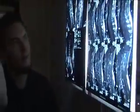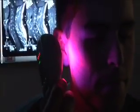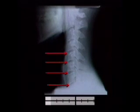Depending on the extent of your problem, or if results are not achieved in a reasonable amount of time, further studies including x-rays, MRIs, or CAT scans can be ordered. 95% of the time, the problems presented in my office require no further studies. X-rays are helpful by classifying which stage of degeneration your spine is in.